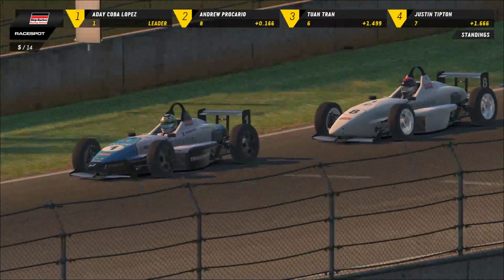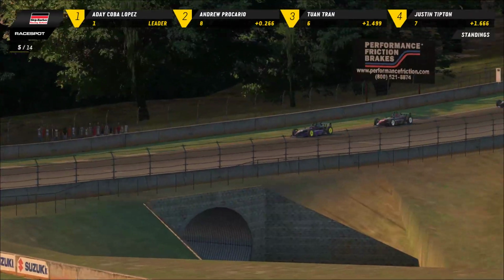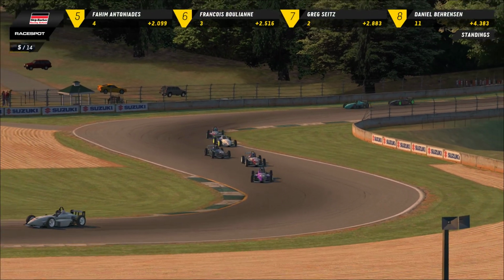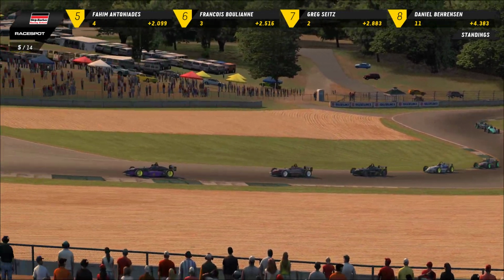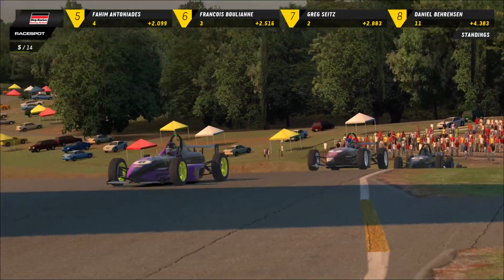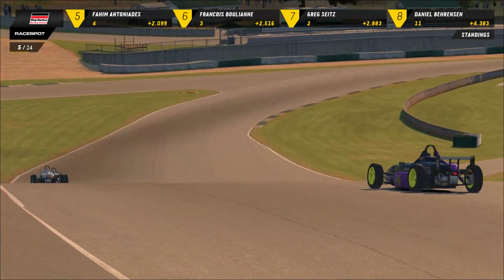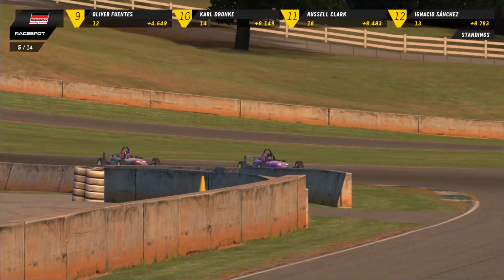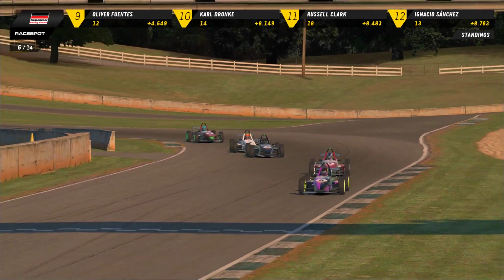Meanwhile, behind, Twan has gone around Justin Tipton. So move the purple and black number 6 of Twan up to 3rd. Tipton back to 4th. Antonitis, Bullion, and Seitz round out your top 7 right now as they run a little bit deeper down. You have Barrison and Fuentes. They're just coming under the Suzuki Bridge on the run down into the final corner as well.